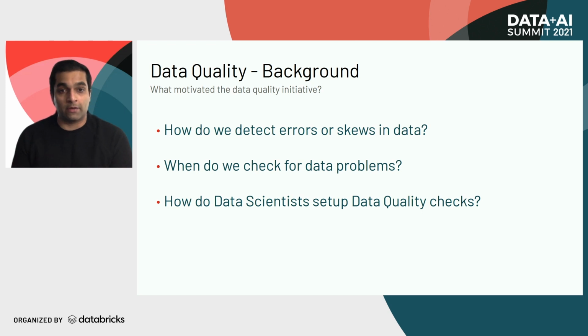How do we detect errors or skews in data? We thought, how do we do that? How do we check for data problems? How does any of this creep up in our data, and how can we be more vigilant and pragmatic about it? And how do we give data scientists this power to set up the data quality checks on themselves for their tables when they're writing?